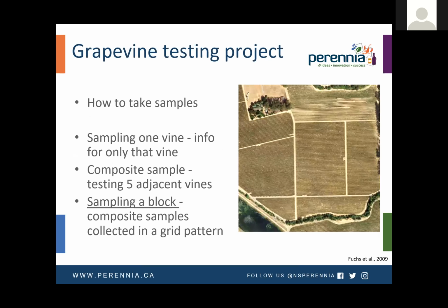Okay, so how do we take samples when we want to do virus testing? You can think of it in a similar manner to soil testing, where you can't really rely on a small subset of your field and extrapolate that to the whole farm level. When you sample one vine, you really only get information for that one vine, right? So what we suggest doing is composite samples, where you take 5 adjacent vines, take leaves from all those, and then pool them and test them together, and you get a little bit more bang for your buck. You're testing 5 at the same time.